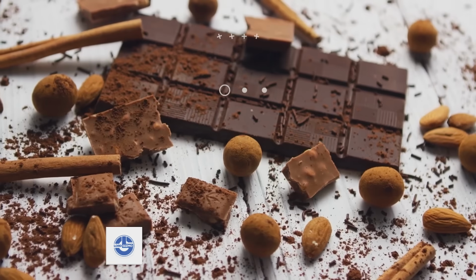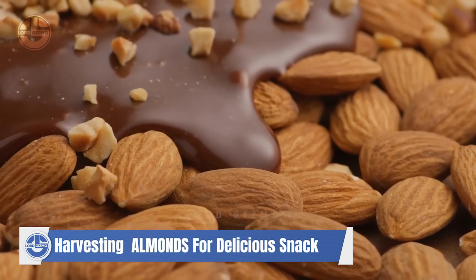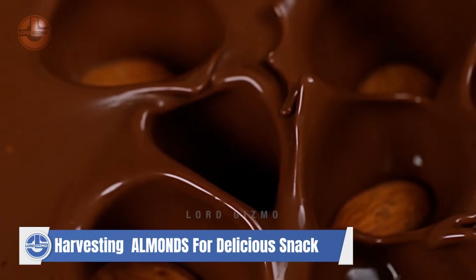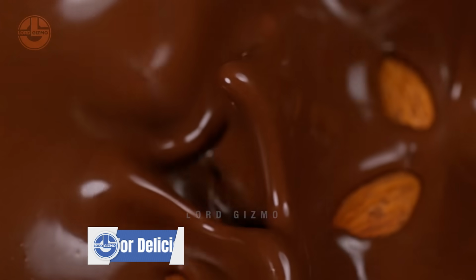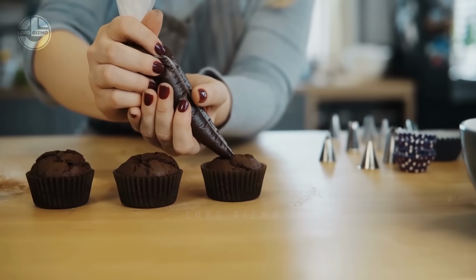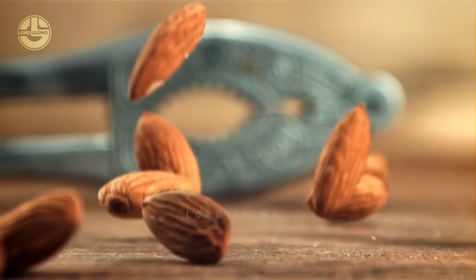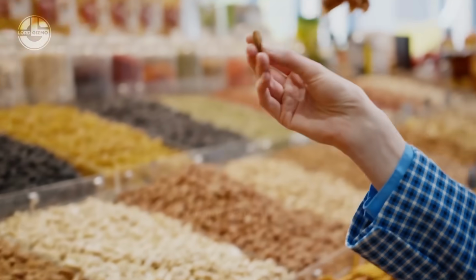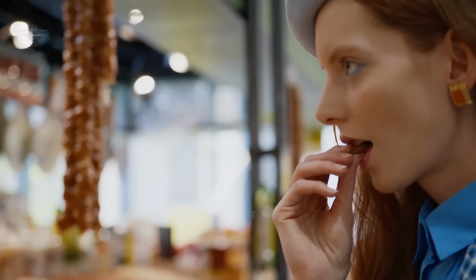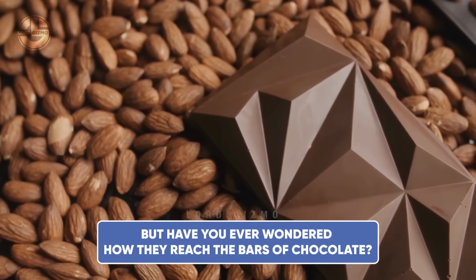If you are a fan of chocolates or just treats in general, you have probably noticed how almonds have become one of the most essential ingredients in the sweets department. Aside from balancing out the sweetness of your favorite chocolate nicely, they are also very nutritious. Thanks to these qualities, they have become a popular food item. But have you ever wondered how they reach the bars of chocolate?